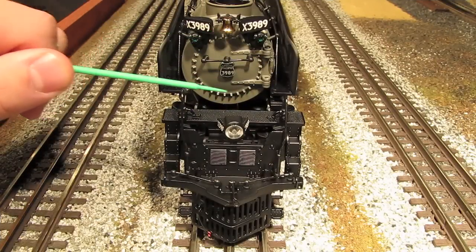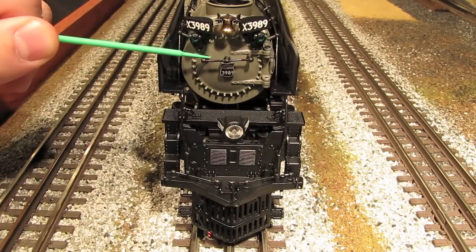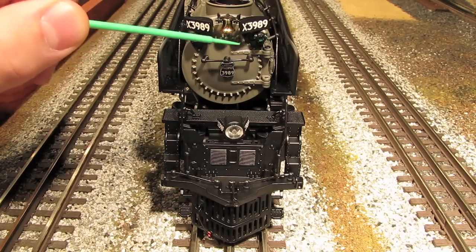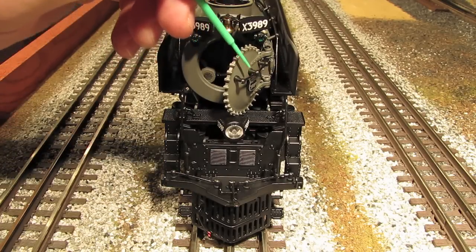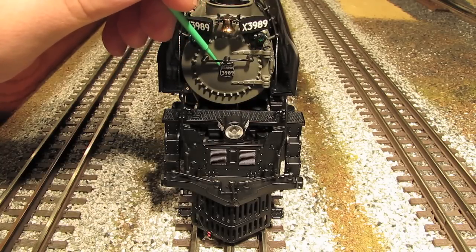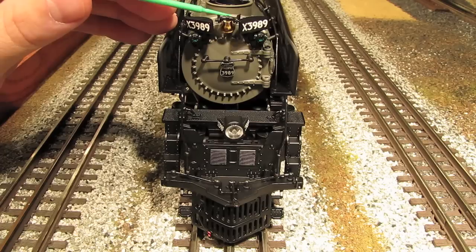Up here on the front of the boiler, we've got lots of other nice detailing. We've got a separately applied handrail and a separately applied nameplate. We've got operating marker lights and illuminated number boards. The front of the boiler swings open like that to reveal a detailed interior. And the door is held shut by magnets, so it'll only open if you want it to. And then up here, we've got this nice swinging bell.